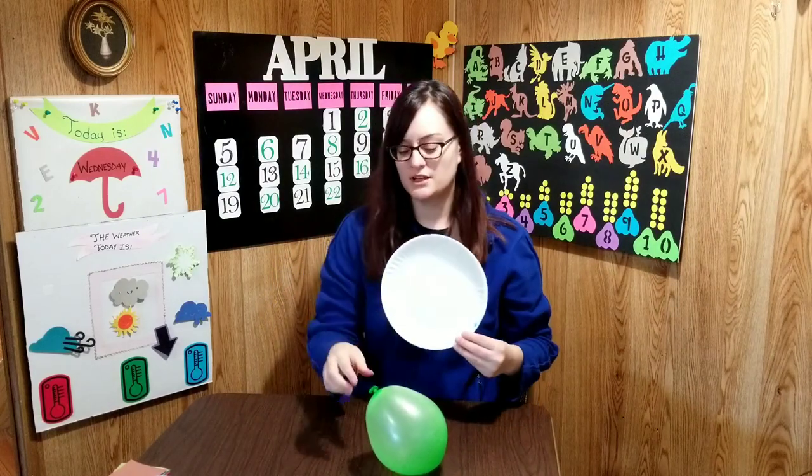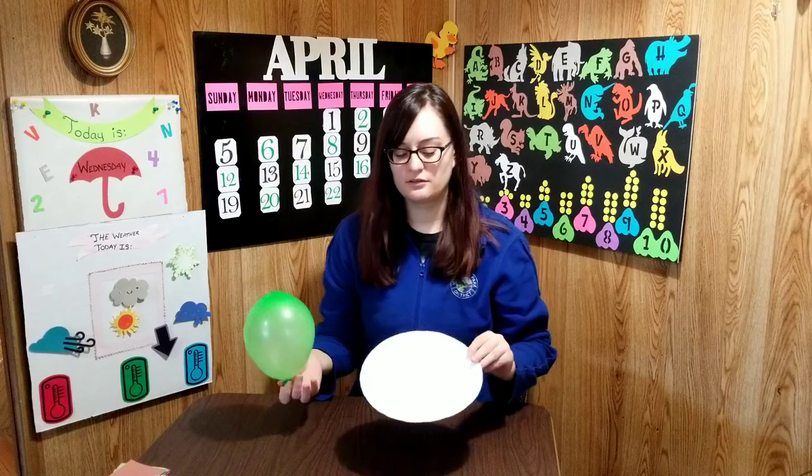So now I'm going to show you three different crafts that you can do at home. For the first one, you are going to need a balloon and a paper plate and blue and green paint. What you are going to do is get another paper plate, put it down, and put the blue and green on it.